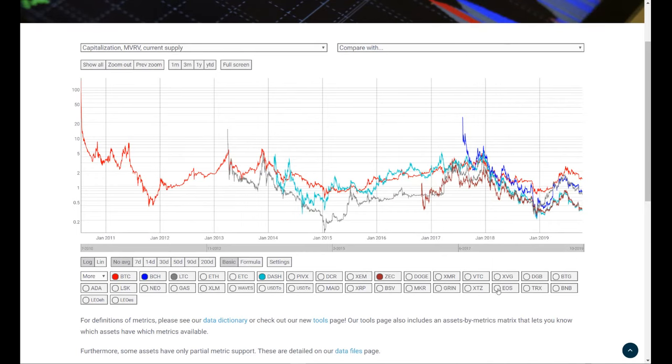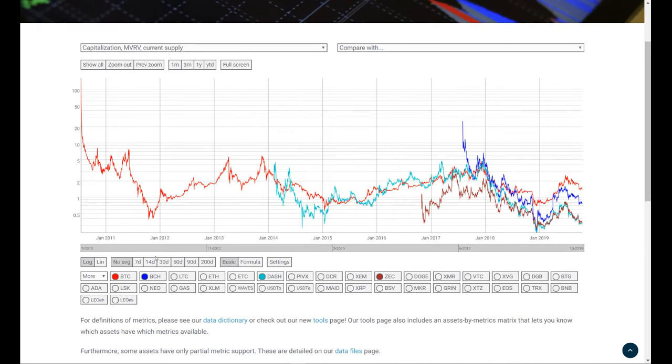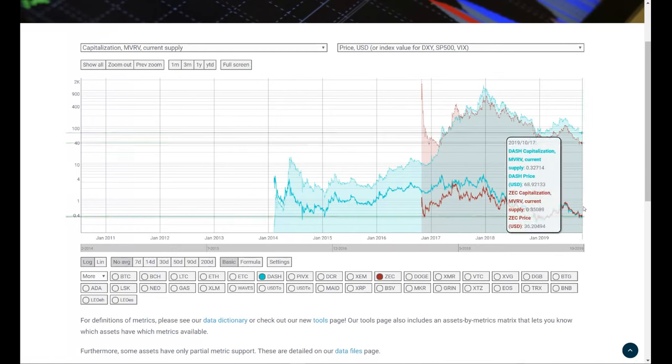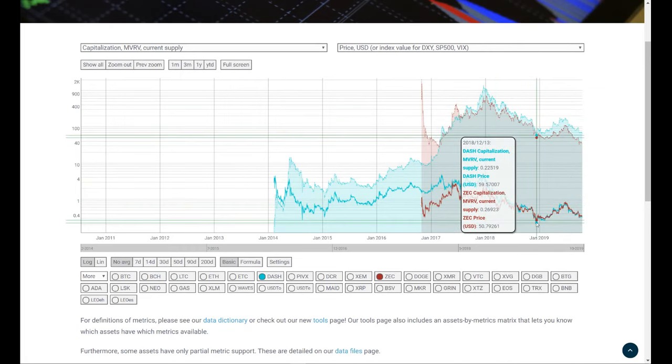So let me isolate the Dash and ZCash, and also show the price. Compare with the price. So right now, Dash is $70 and Zcash is $35, and at the bottom, Zcash was $50. So Zcash is today lower in price than it was at the bottom of the crypto bear market. That's crazy. How is that possible?